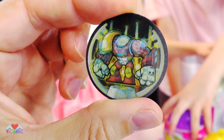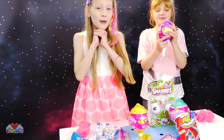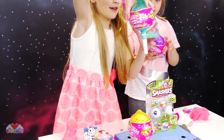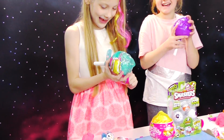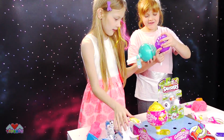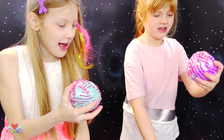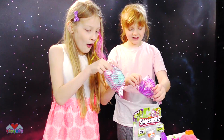Okay, let's open a blue. Are you going to open this one then? Alright then. I can't wait to open some more cotton candy cuties. Okay, let's go. Okay, I'm going to get this one. Really like these. Purple. I'm so excited. Okay, Ava, let's open it. 3, 2, 1. Oh, I got purple, guys. I got blue. Okay, let's not mix these together.